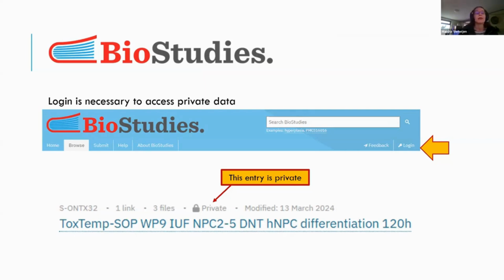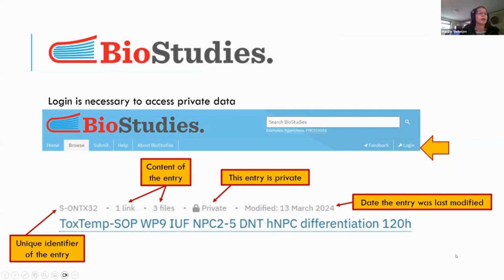So you can see above the title that this one is still private, but there's also other information like the unique identifier of the entry, which is very important in data management because that's a unique number. If you search for this, you should always end up with this data accession. You can see that there's one link to the data file and 3 actual files to be downloaded. And the last modification of this document was March of this year. March of last year.